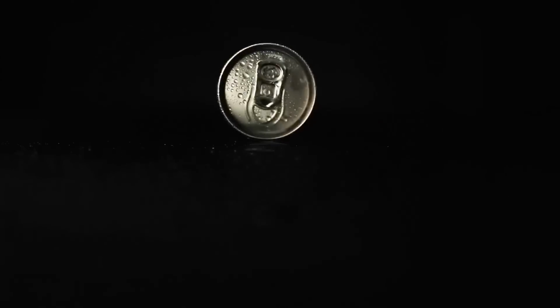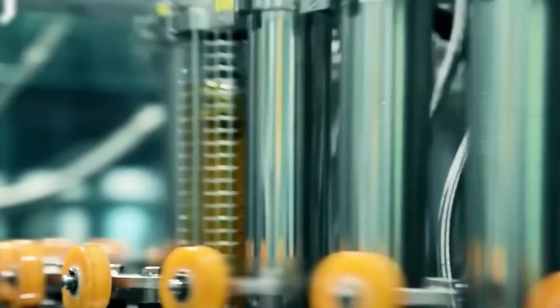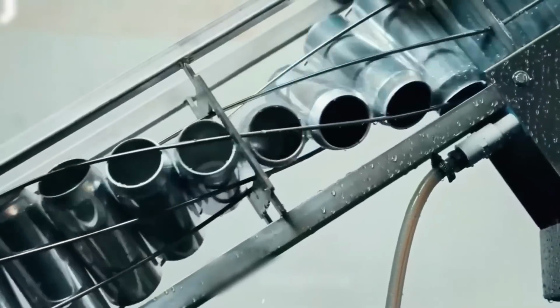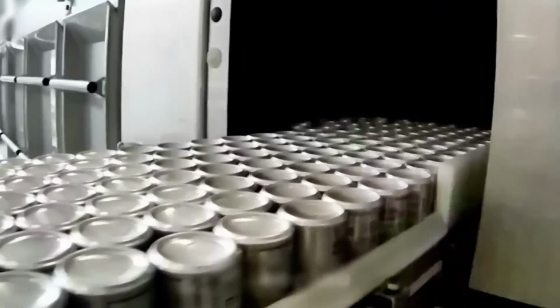The sweetener section is equally impressive, with separate facilities for regular and sugar-free varieties. Each sweetener undergoes spectroscopic analysis and density testing before being approved for production use. For the original formula, specialized sugar crystals are measured for precise dissolution rates that affect both taste and mouthfeel.